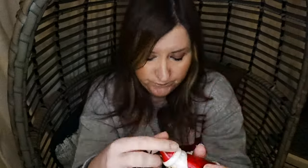I think the decorations are quite reasonably priced in TK Maxx, to be honest. Some of the larger things are a bit more pricey, but I think the hanging decorations are not too bad for £2.99 because they are all quite special. It's from a company called Gisella Graham from London. And yeah, he's really cute.